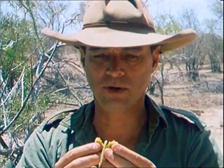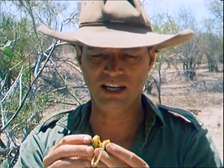Not bad, the pulp's quite sweet. Seeds are a bit bitter though. I reckon if you left him a couple more days, he'd be right on the mark. But if I did that, the birds would get him. Can't afford to do that when you're trying to survive.